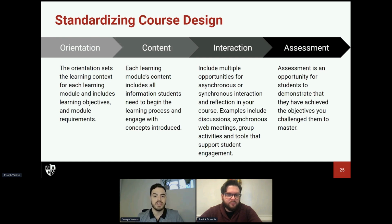And then assessment, so activity or assessment, something where they're given an opportunity to demonstrate that they've achieved the objectives that we've asked them to master in that particular learning module. So online courses at Montclair State, again, often follow this OCIA model. And when we're working on the course design side of it, it's really nice because it pushes our subject matter experts to make sure they're hitting these 4 areas within their module design for each week.